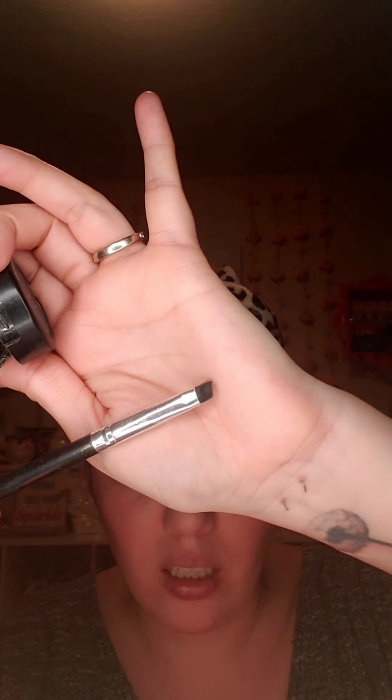I seem to have lost my brush. Well, I like a really good highlighting brush, and it is absolutely nowhere to be found. I might need to buy a new one. Okay, well, I'm just gonna go in with an angled brush. Not ideal. I do have a better one.